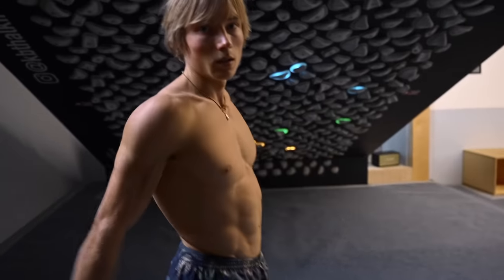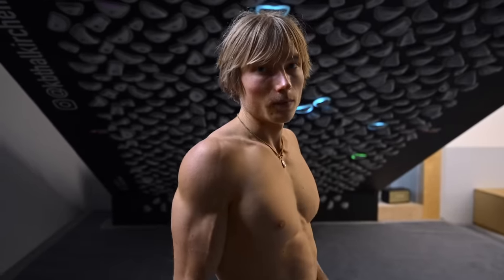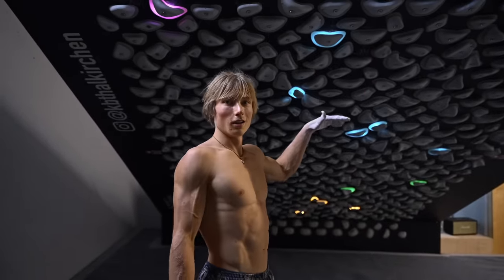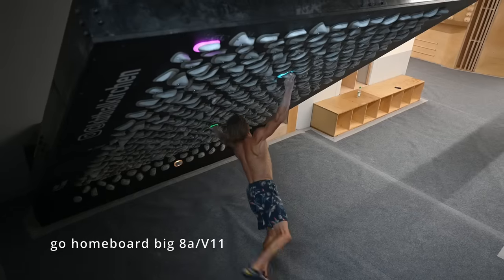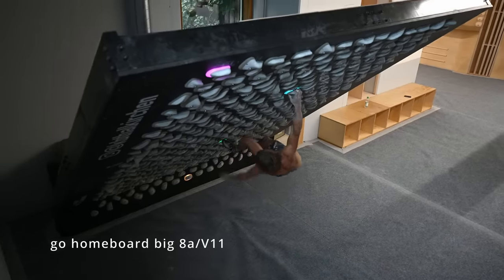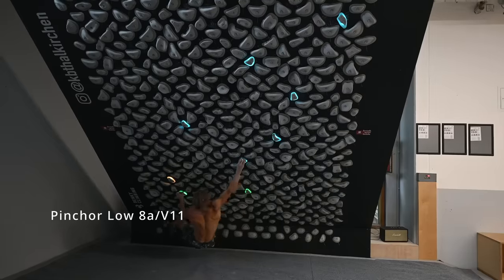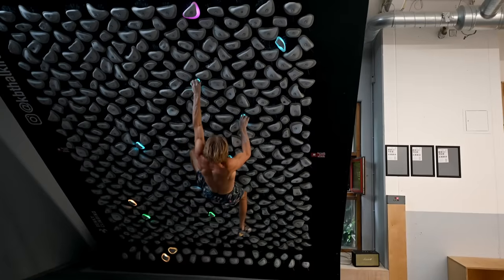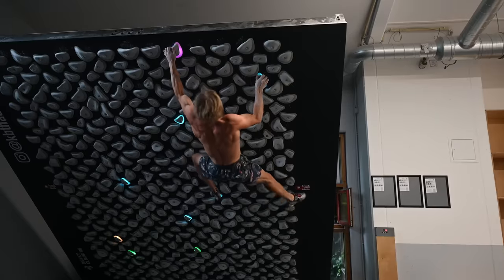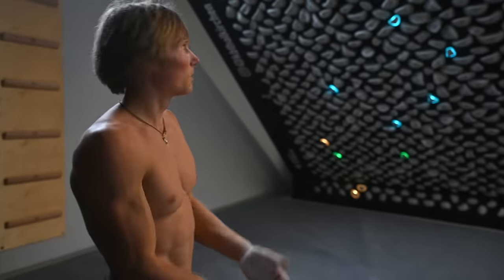Now 60 and 60, so pretty steep. I heard it goes up to 70. Yes, then the top hold is here. It's perfect World Cup preparation. Outside climbing.